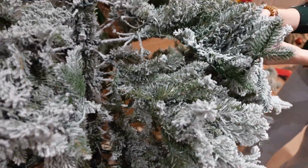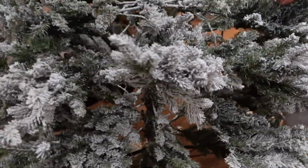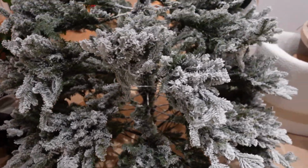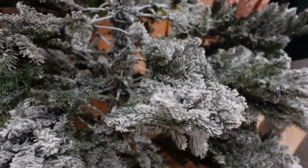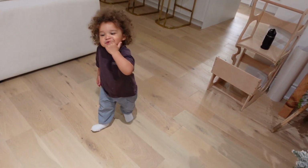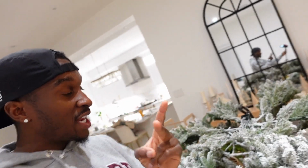But wait, we still have to spread it out. I know, but look at this. This right now looks better than how our tree looked decorated. Just by itself, frosted. Yeah, I love the frosting. The past 2 years, we've been getting real trees. Your boy would have to go to the Christmas tree farm and cut down the tree. It was a pain.